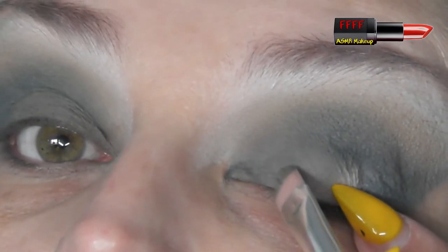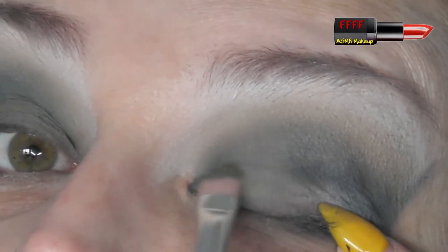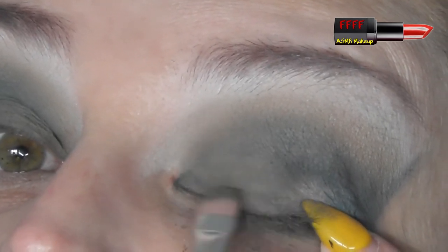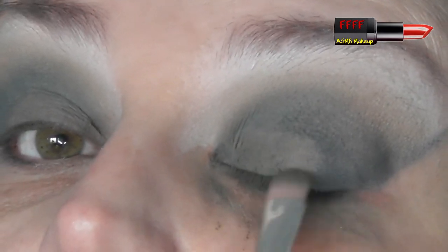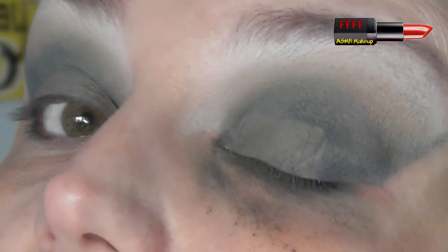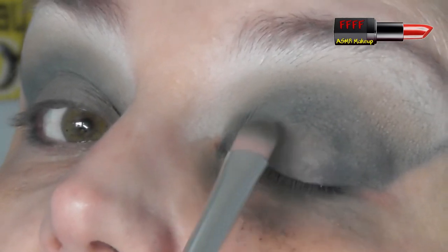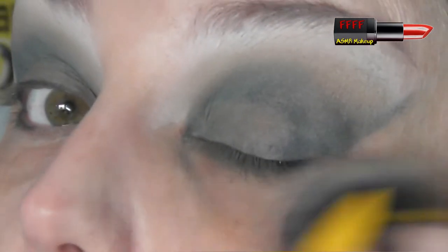Now, as I said, with this eye, I do have to stretch the lid out, otherwise the pigment, shimmer or matte, will just gather in the creases and then flake down my face during the day. And pretty though it would look, I'm not aiming for RAF blue freckles through the day.